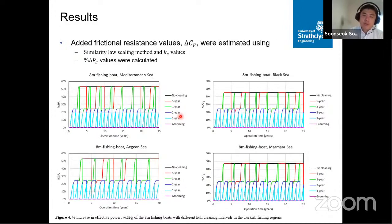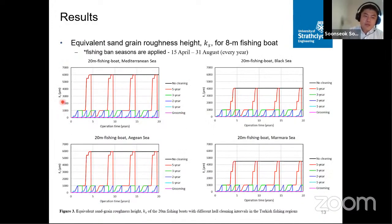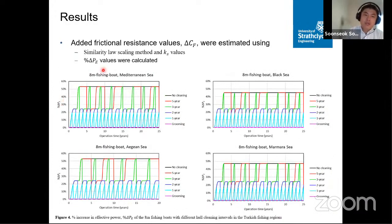So from the calculated KS values, we also calculated the delta CF, the added frictional resistance using the similarity law scaling method, as I mentioned. And then with that, we finally calculated the increase in the effective power of the ship. So you can see that we finally produced the percentage increase of the effective power of the fishing boat.